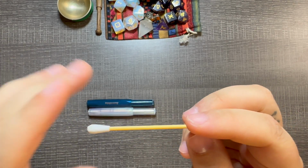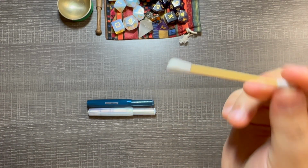It just didn't work for me. But only recently did I realize I can actually use this for ink swatching as well. Because you can just wash it. I never used cotton swabs for ink swatching, but then I remembered I had a reusable one, so I did.